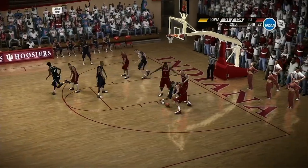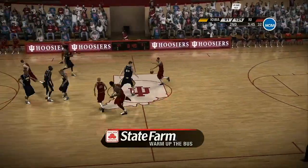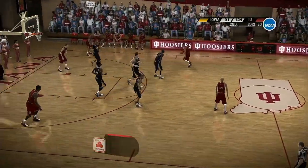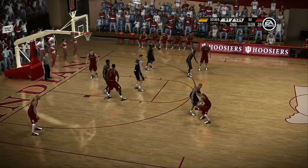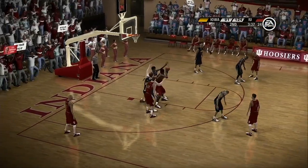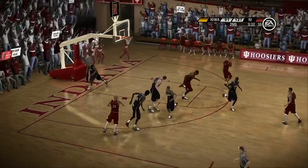That was a high post screen. Goes to the lane. He strips him clean. Double team now, bad angle. He tries to knock down the three. Sinks it.